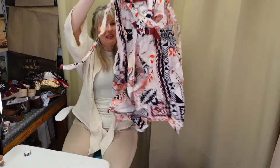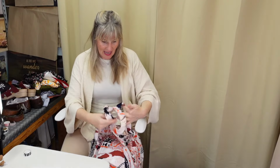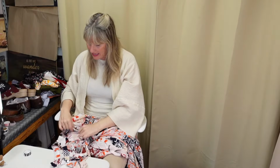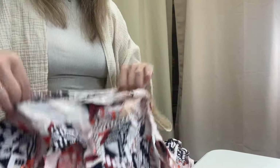The next item that I sold was this Able the Label dress. It kind of has a halter style dress and then a little tie in the back. I'm just gonna quickly show you what the Able the Label looks like.